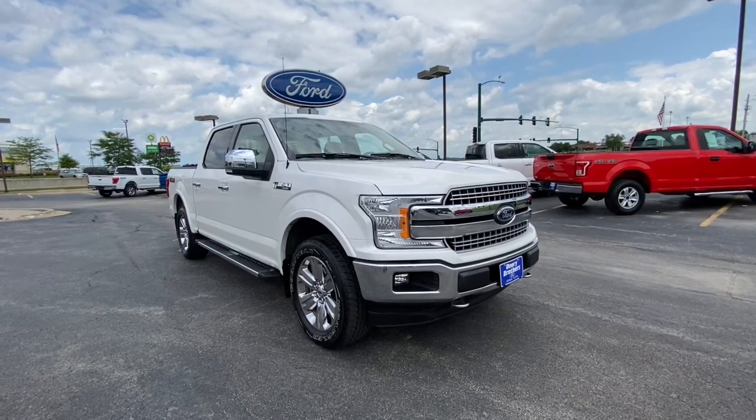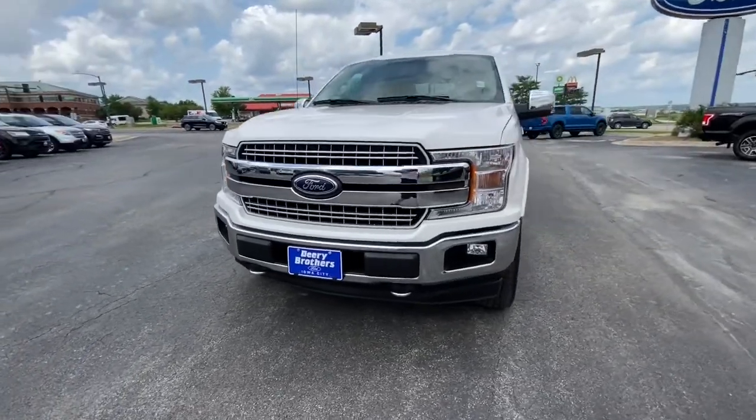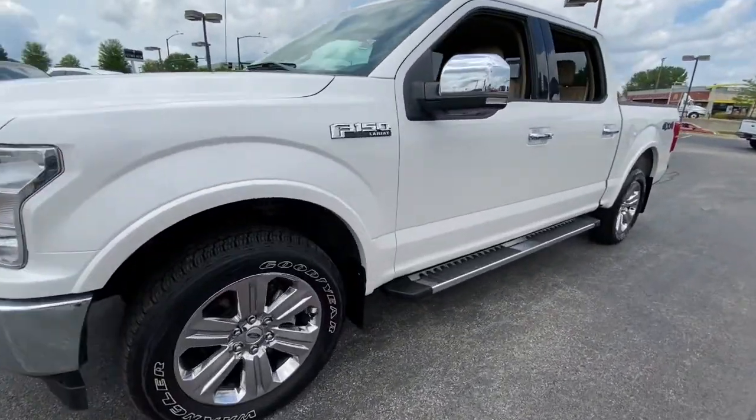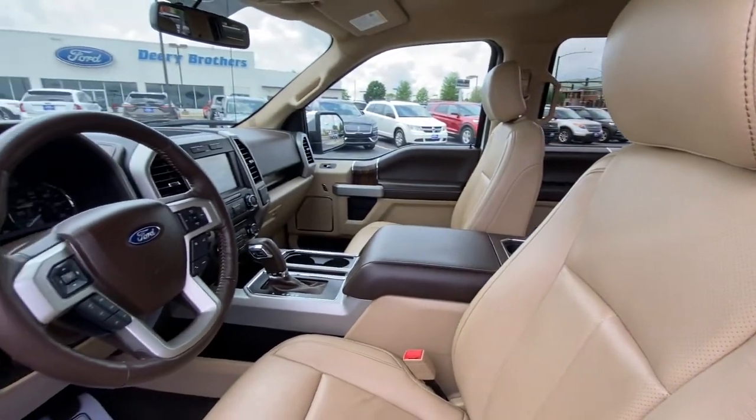Take a moment to check out the 2018 Ford F-150. This vehicle is an outstanding buy with fewer than 35,000 miles on the odometer. Take a closer look at this full-size F-150.